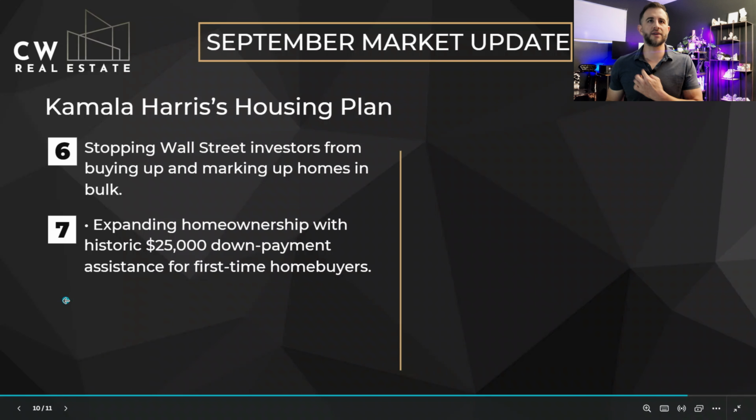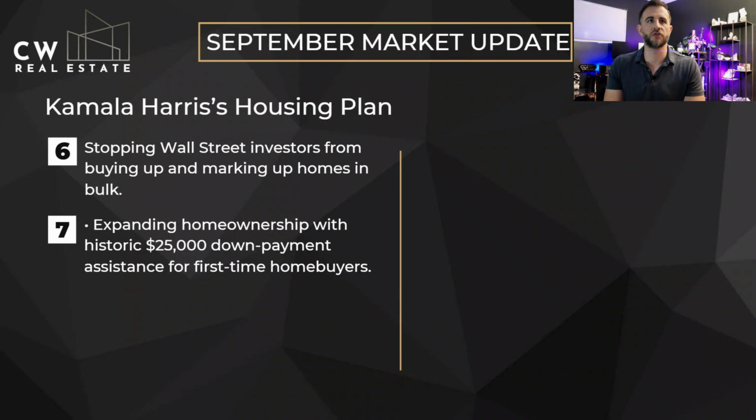So next up, we have stopping Wall Street investors from buying up and marking up homes in bulk. If you go in and read more about this in the paragraph, it's really just wanting to look at people who have over 100 homes themselves or corporations that are trying to buy homes that already have a large amount of homes in their portfolios. So large-scale investors mainly.